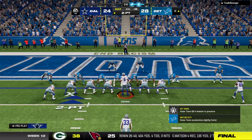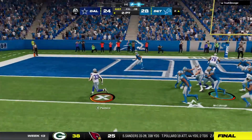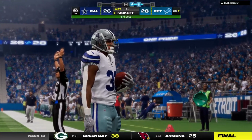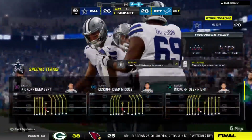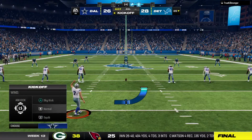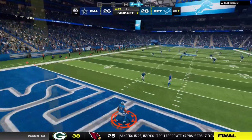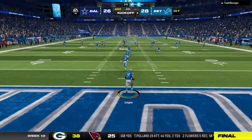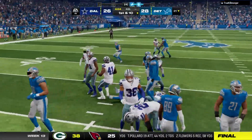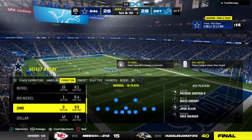Here we go now as we get set for a big 2-point conversion. They're going to keep it on the ground. And he'll get in for the 2 points, and in so doing, cut the deficit to 2 points. Following the touchdown, here's Koo to kick off. They'll elect to bring it out here from the end zone. And he's able to get this across the 20, but not by much, as he's marked down officially at the 21.